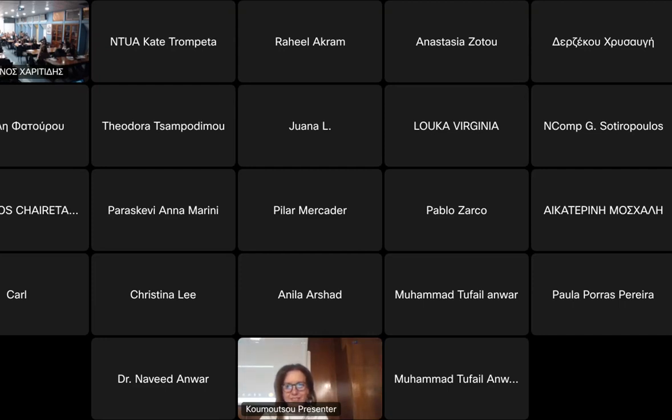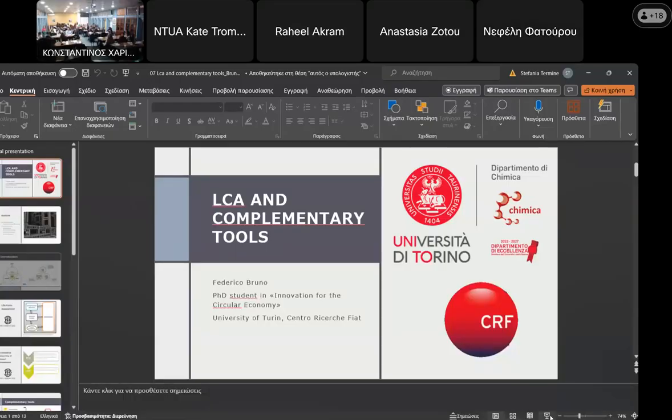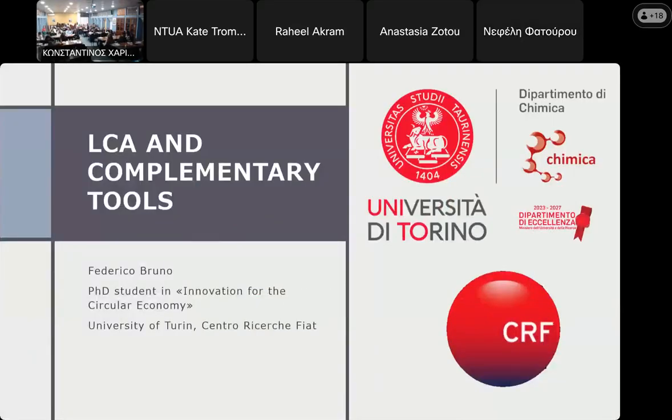Federico has been with us for almost 6 months. Yes, since July. Part of his PhD in machine learning and nanomechanical properties, and also LCA. He's an expert in LCA, LCC, social LCA in combination with digital tools. And he considers the circular economy and sustainability aspects. That is something very important, especially for our group also.